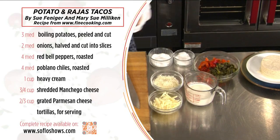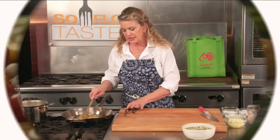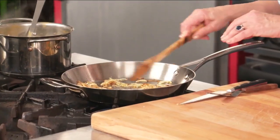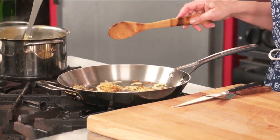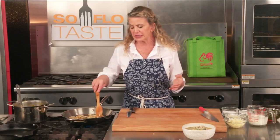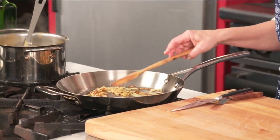So we started out by caramelizing the onions like they do, julienne yellow onions, and they take a little while. So we did this first, and these are just caramelized in a little bit of oil, salt and peppered pretty heavily. It took about 10 to 12 minutes to get the onion that caramelized.